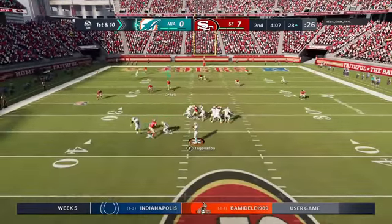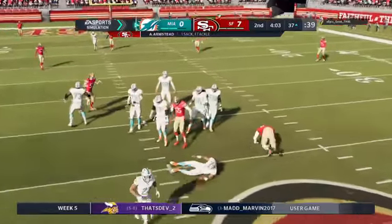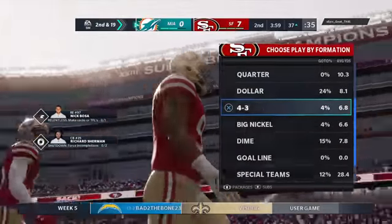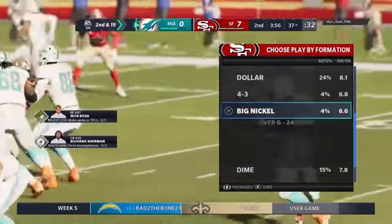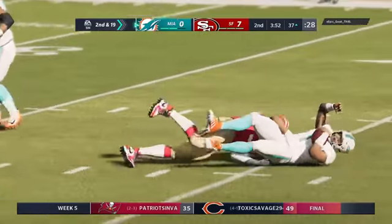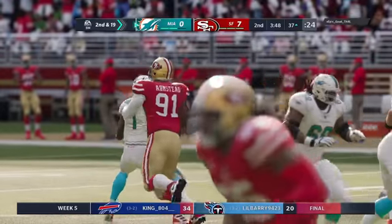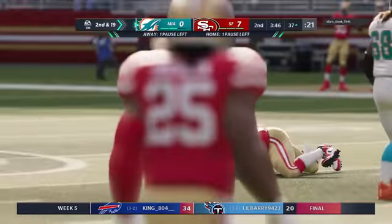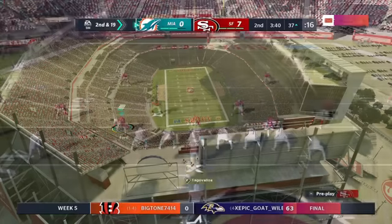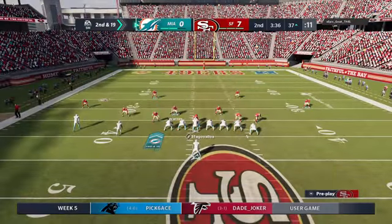Setting to throw on first down is Tua. Nowhere to turn here, and he's going to go down. Back at about the 37-yard line. There's Eric Armstead fighting his way through that time to record the sack. It's 2nd down. So 2nd and long, and got to be careful not to fall out of field goal range.